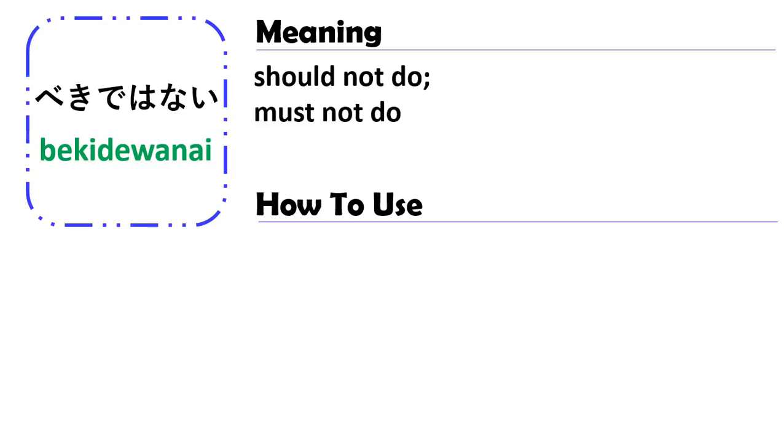So when you make the negative form, bekida becomes bekidewanai. We translate this as should not do or must not do. I should not know about that because it's not my business. Or I must not know about that. She must not know about that because it's not her business.